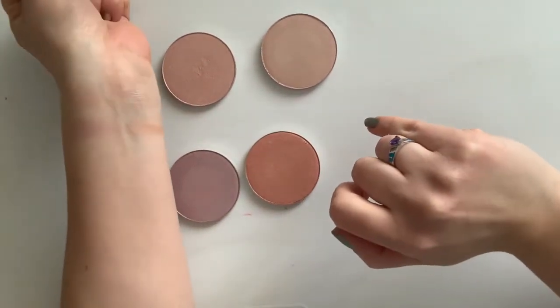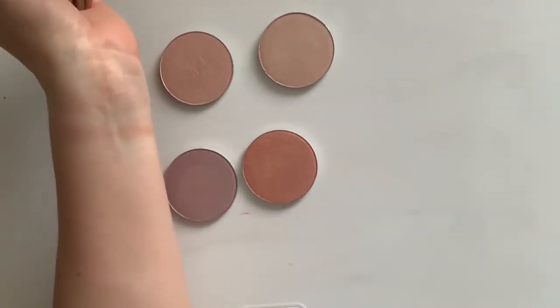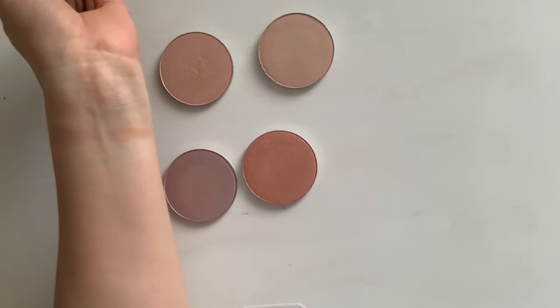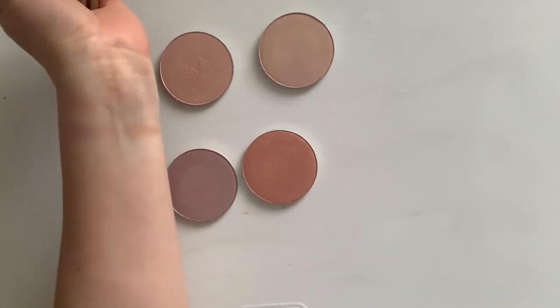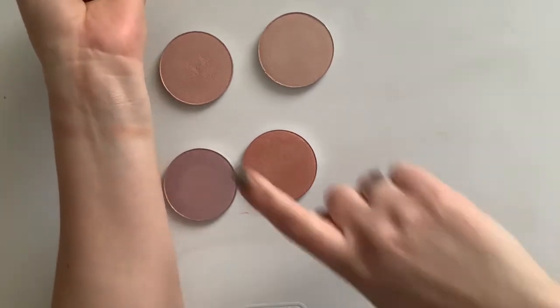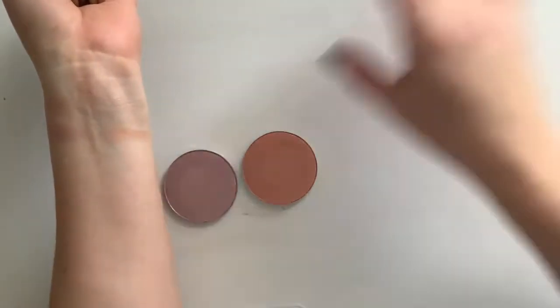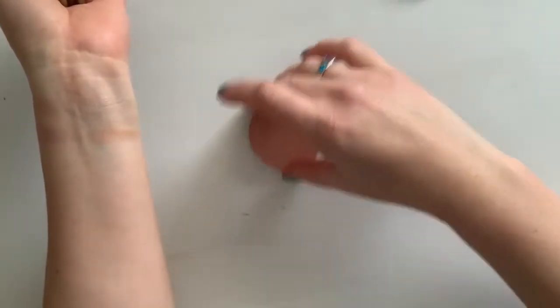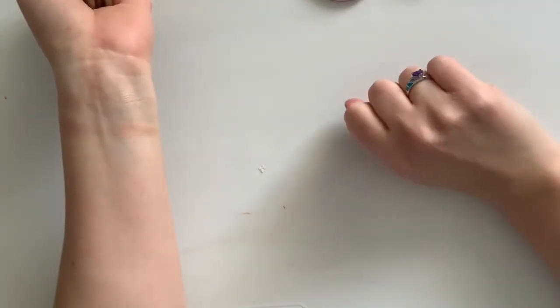I like the formula on ColourPop's pressed powder highlighters. I mean, there's really not much else to say. They're just beautiful highlighters, and it's a nice formula. The Talc is a little bit dark. I could probably get away with using that as a blush topper as opposed to a highlighter, but I'm going to be honest, and I don't know if I've ever actually used that on my face yet.